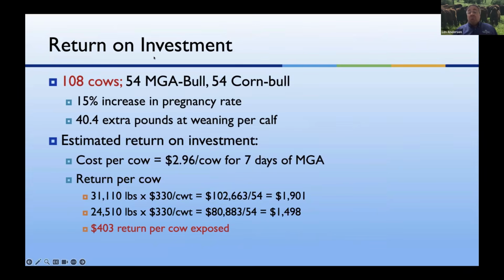Does this return any additional revenue? Small group of cows, 108, 54 of them got MGA. This is again in the early 2000s. 54 of them got MGA before the bull, and 54 of them got corn and soybean meal before the bull. So the only difference in the feed additive was the MGA.